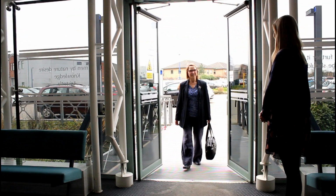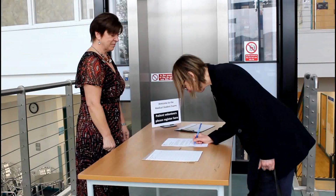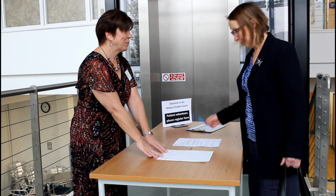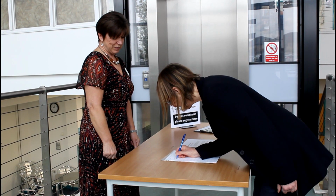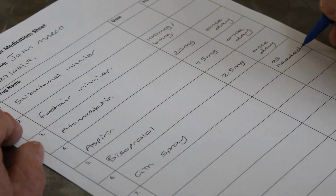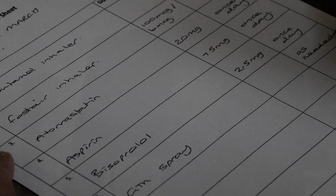When you arrive, you will be greeted by a member of the exams team. We will ask you to sign a consent form. We will also ask you to complete a medication list. You may prefer to complete the medication list at home before attending. A copy of this will be sent to you with your letter. You will then be escorted to the volunteer patient waiting area and offered refreshments.